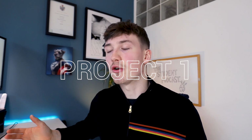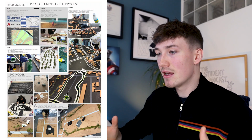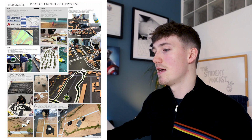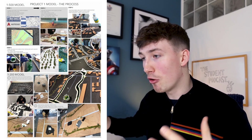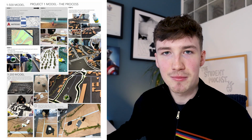Project number 1 was actually a group project. It was simply create a model of our site. And as you guys would know, if you're an architecture student, group projects can be a bit manic. They can be unbelievably successful and fun and exciting, but they can also be very stressful and very overcomplicated, and things can just go a bit wild with a group project, especially when it comes to making models.